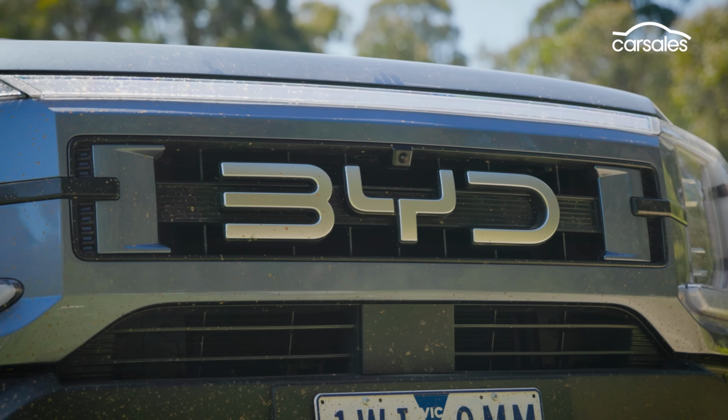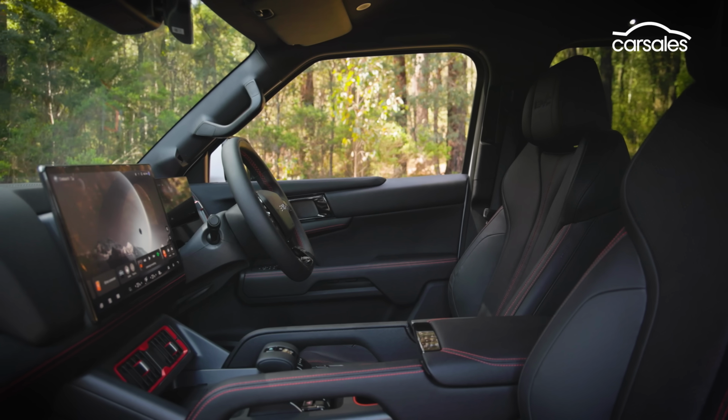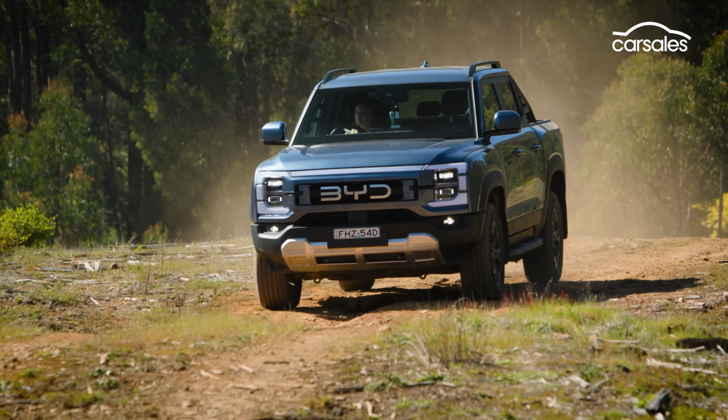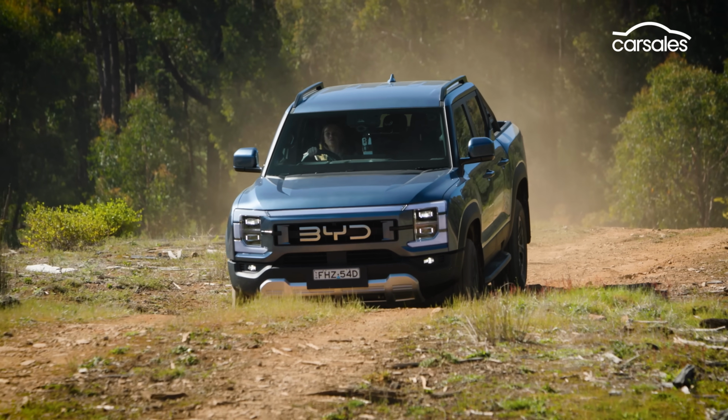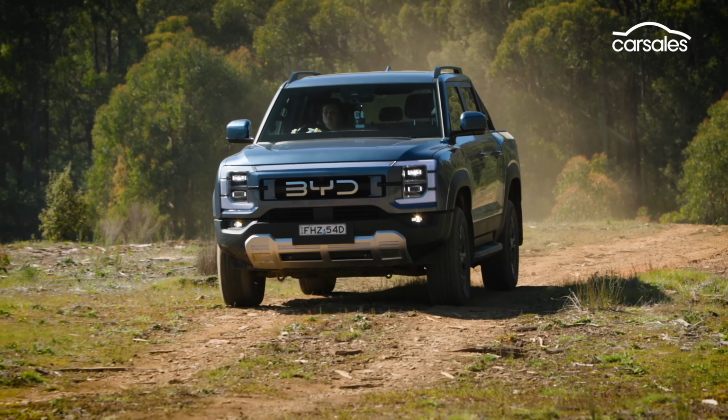BYD wants to keep it simple at launch. For instance, there will be only 4 exterior colours and 1 interior, basic black. But there will be a range of accessories, including ADR-compatible bull bars developed with local 4x4 experts Ironman, and later there will be a suspension lift kit.